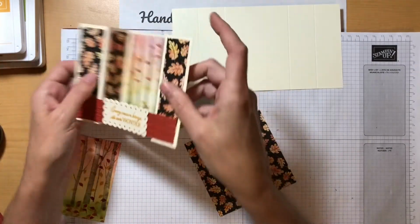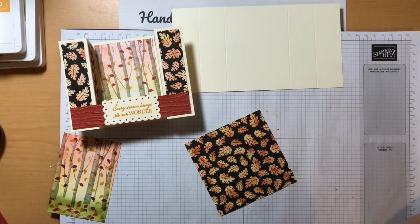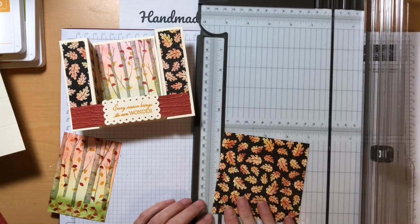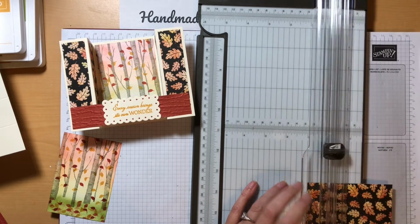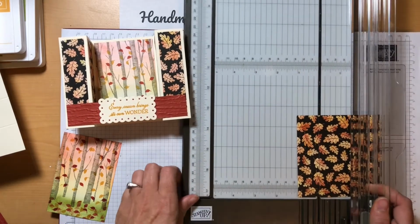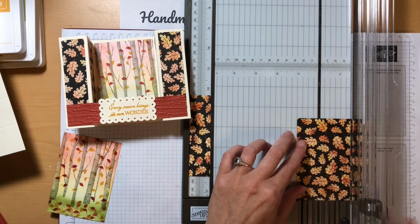We need to cut those into 4 pieces that we can use on the panels of our card. So let's bring in the Stampin' trimmer. Now this, as you recall, is 4 by 4, and so we're gonna cut it into 4 1-inch strips. I'm just gonna line that up right there on the trimmer and use the cutting blade. Whoops, my desk is not fully on camera. I'll move that up. Let's do that again.